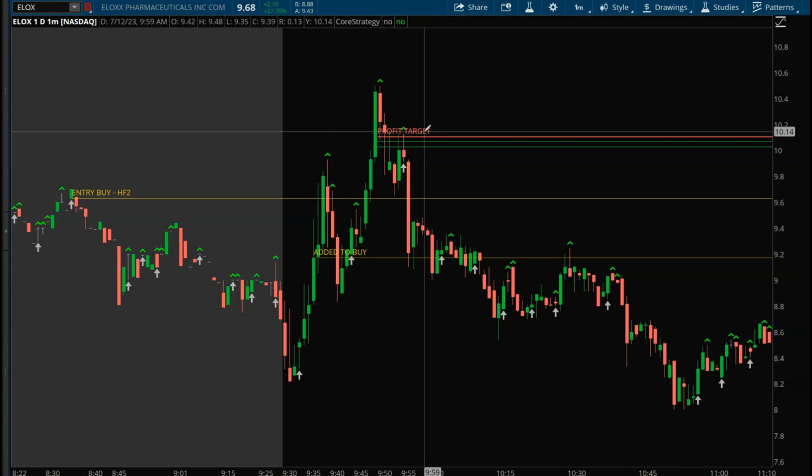Where I had trouble is, I'm going to show you the one trade where I took a pretty good size loss. Let's look at that, because I want to show you both the winners and the losers.